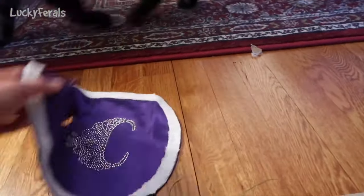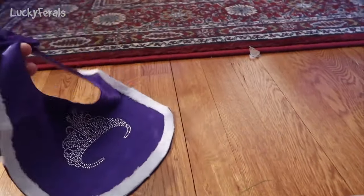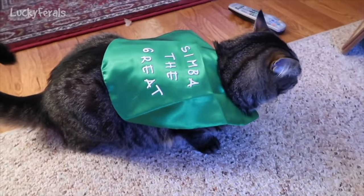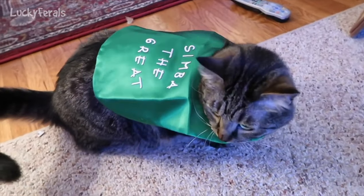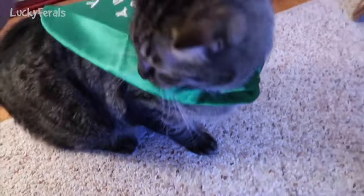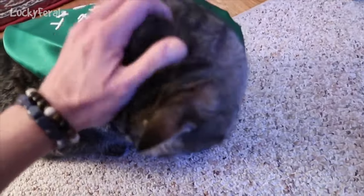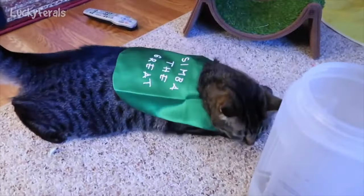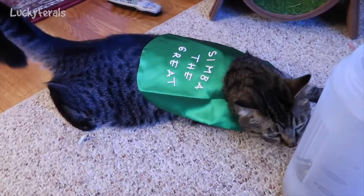I just put it on her back for a second before she walked away, and it looked really good on her. And there's Simba the Great. Simba the Great looks really good in his cape, right, Simba? Simba, you're so handsome in your cape. He looks like he's ready to fly.